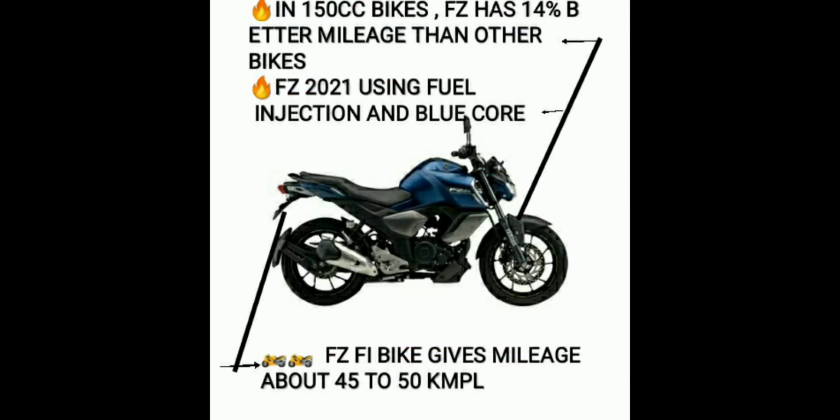When it comes to the 150cc segment bikes in Yamaha or any other competitors, there is a bike called FZ in FI version. It is a 150cc segment bike, and it claims 14% better mileage than other bikes. When you compare with other brand bikes in this segment, it will give great mileage from this technology. FZ 2021 is using fuel injection. They are now implementing fuel injection in all their bikes to improve performance and mileage. It gives approximately 45 to 50 kmpl. It is great mileage, so you can clearly buy the Yamaha Blue Core Technology bikes.